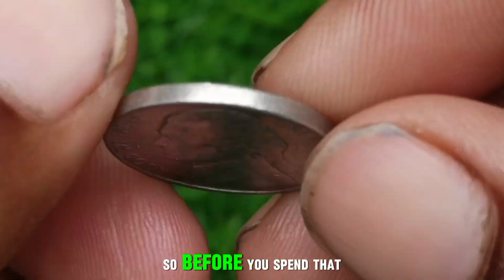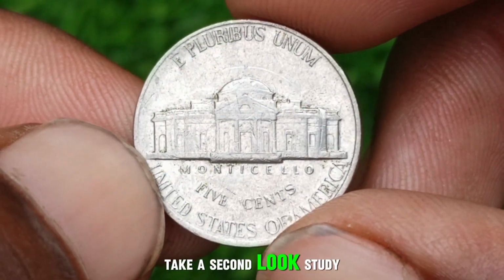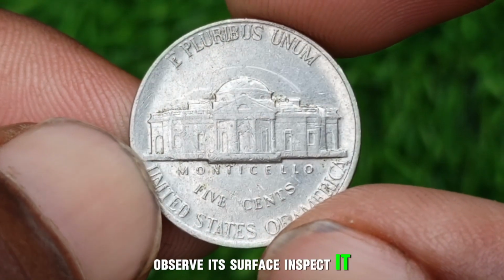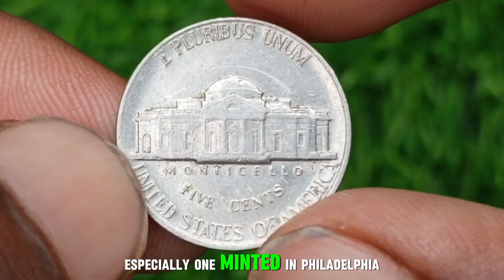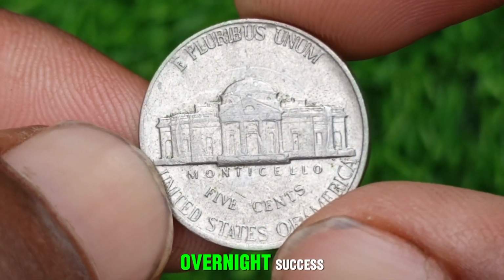So before you spend that 1989 Jefferson nickel, take a second look, study its edges, observe its surface, inspect it under good light, because that 5-cent coin, especially one minted in Philadelphia with an extraordinary anomaly, could be your key to overnight success.